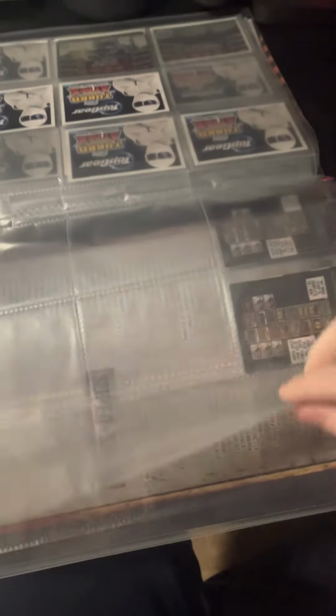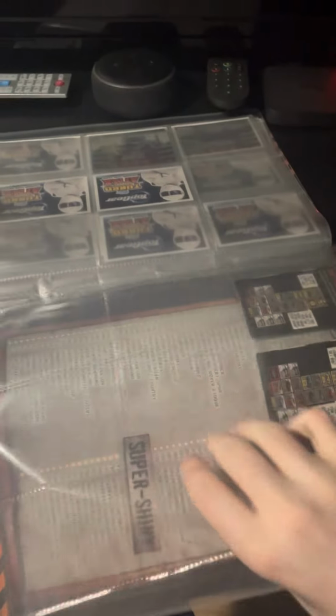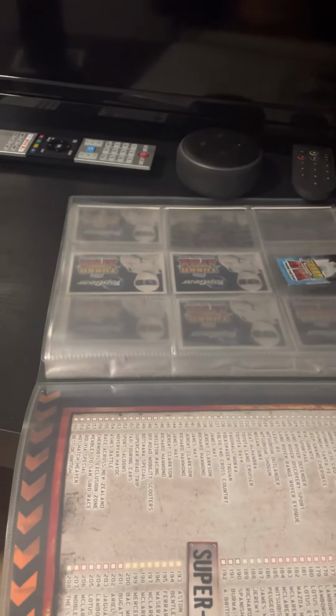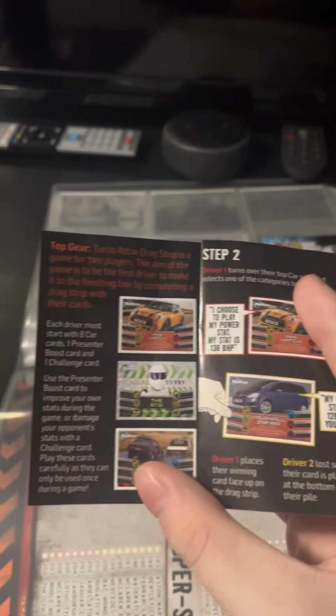I did put the instruction cards at the end because it was just convenient, really, to put them there. So I have the instructions. It just tells you what this does. I'm going to take one and open it up just because. So as you can see, it's just the instruction cards and stuff.